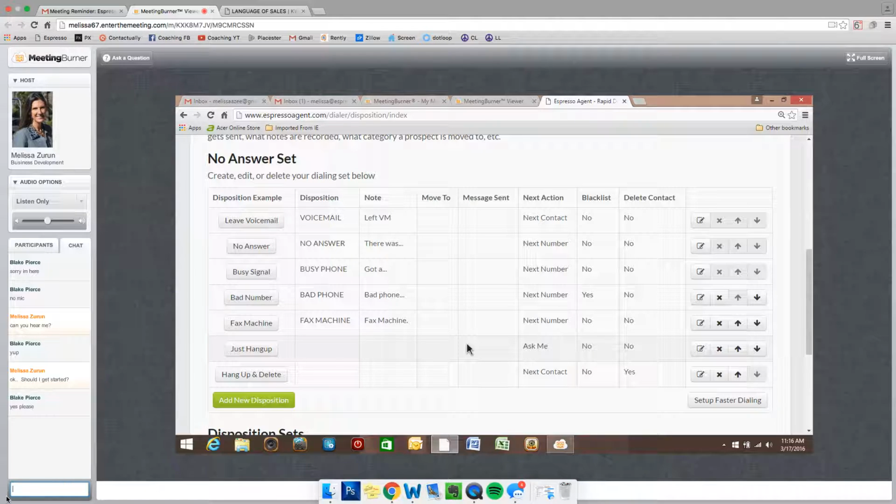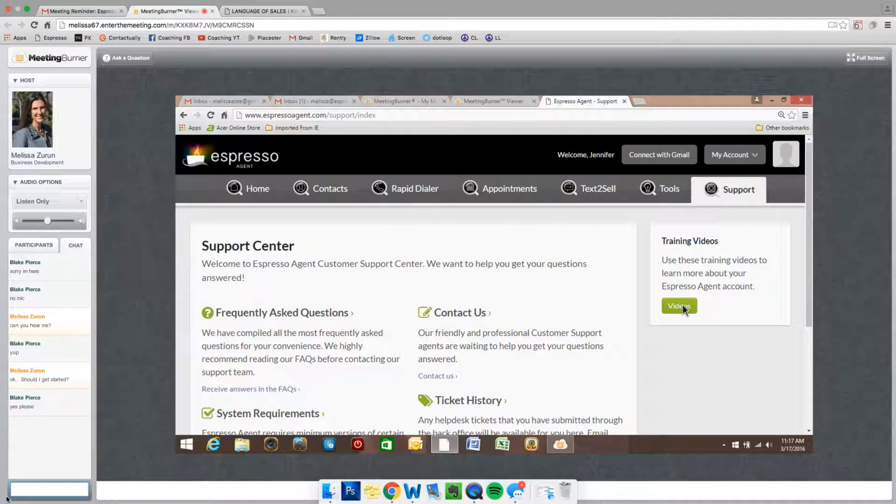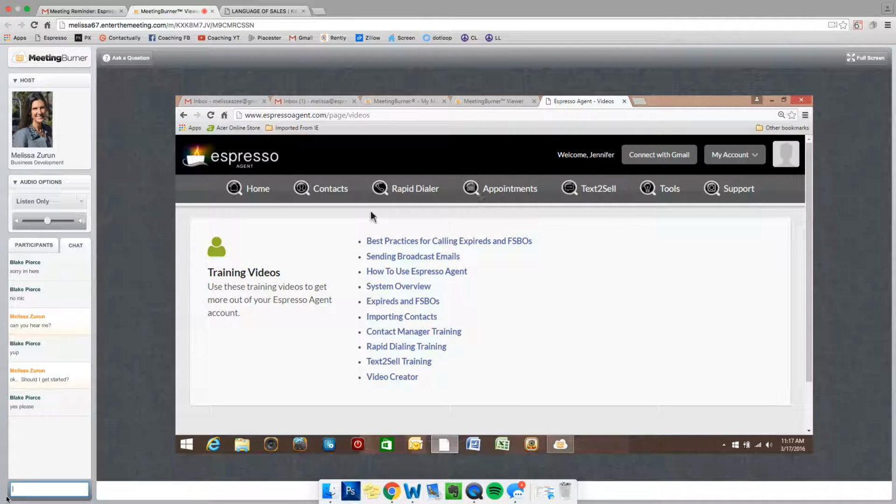And I'm not going to go into all the details of how that works, because we actually have an entire library of tools under the support tab, training videos under the support tab. And so you can learn how to use everything in depth right here. Most of these are relatively short videos.